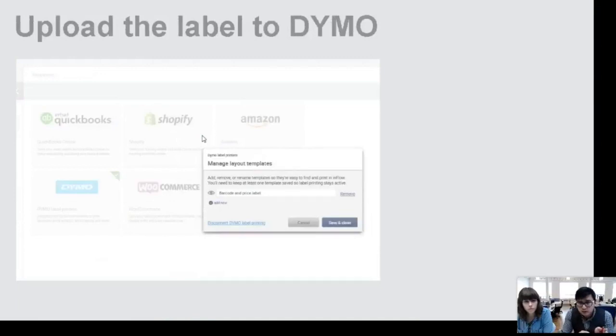Once you have that done, it's time to go back to the web app and upload that label file to DYMO. It's kind of like custom documents in inFlow if you've ever used those before. One other thing to know about the integration is that we do support multiple templates. So just because you uploaded a file doesn't mean that's the only label file you can have. inFlow can support multiple ones. So you can have some for jewelry or some for larger products like these boxes here.